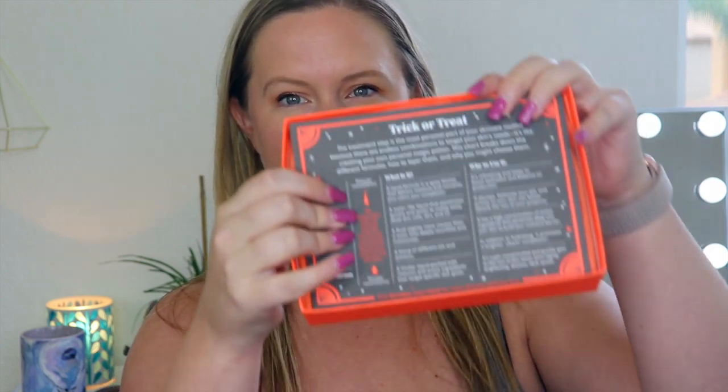When you open it up, there's a little card on top. It says trick or treat. It says the treatment step is the most personal part of your skincare routine. Because there are endless combinations to target your skin's needs, it's like creating your own personal magic potion. This chart breaks down the different formulas, how to layer them, and why you might choose them.